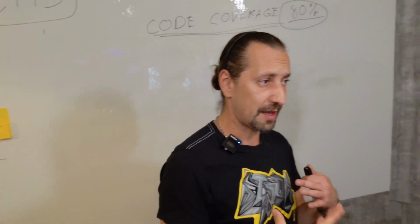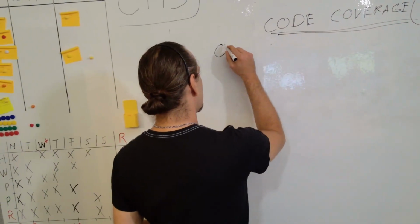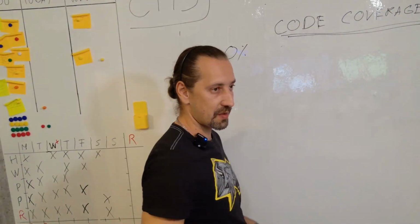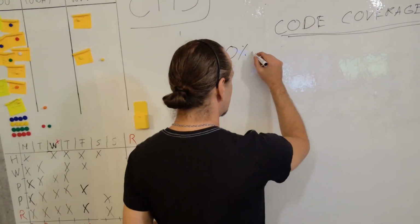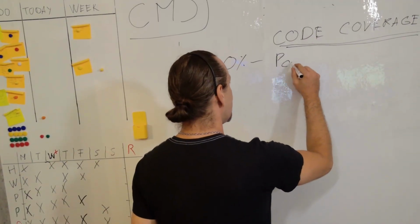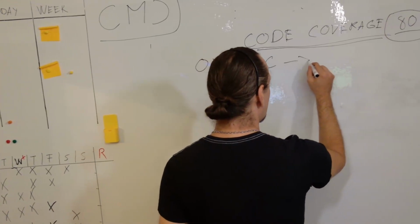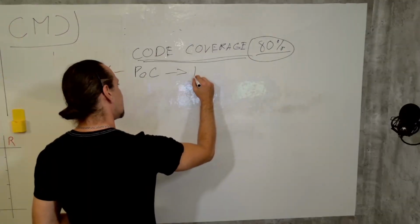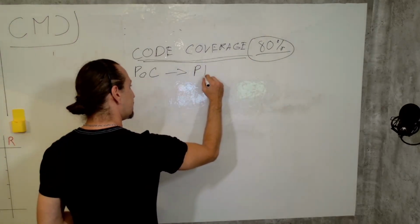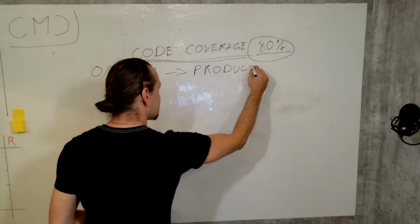So, what can be the reasons for zero code coverage? I already mentioned a proof of concept that went to production.